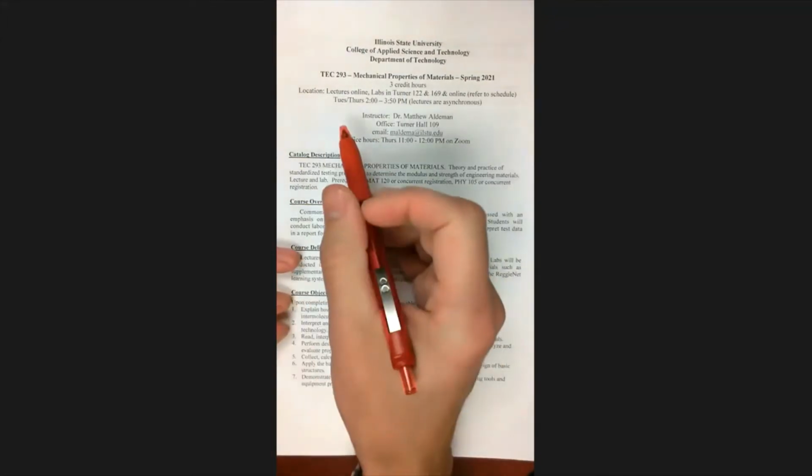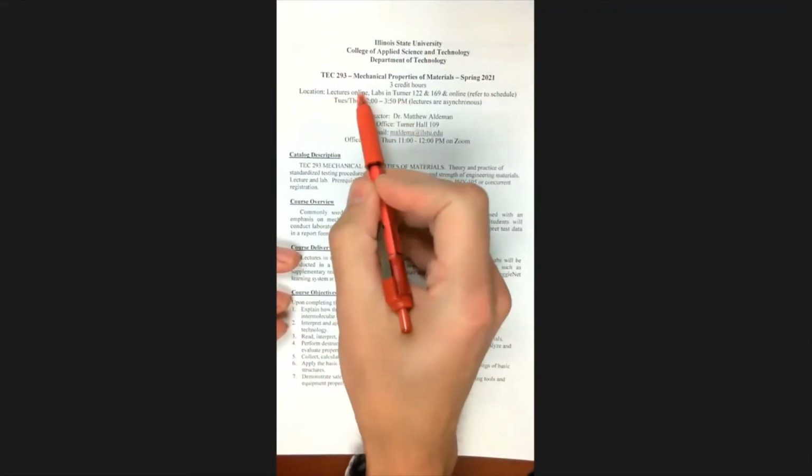That way you can keep up to date and you'll know what's going on for the next quiz in the course or the next lab in the course and so on. If you let it go too long and you let the videos build up, then it becomes very challenging to get yourself caught up. All right, so lectures are going to be online.